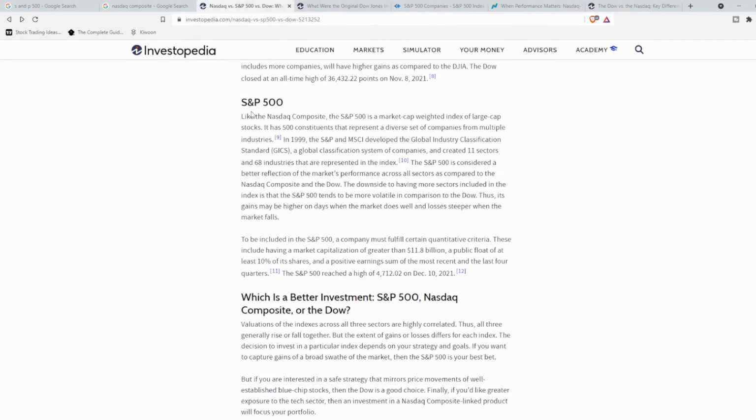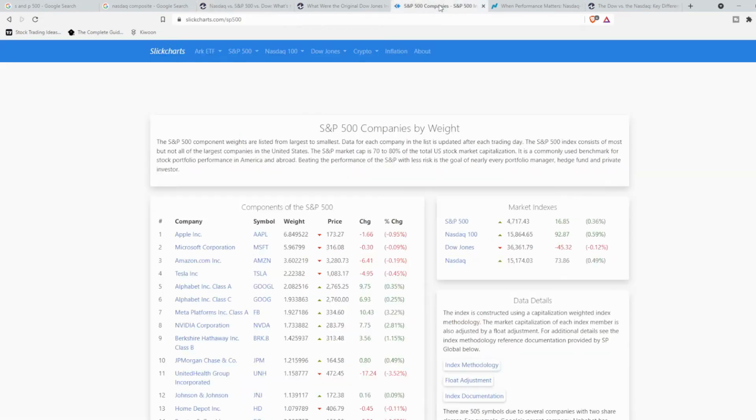And then lastly, we got the S&P 500. To even be included, these companies need to have a market cap of at least 11.8 billion. For example, we see companies like Apple in the S&P 500, and because it has the largest market cap, it has the largest weight, meaning percentage of the overall index. As we can see here, the weight is 6.8% of the entire index, with a market cap, I believe, of just over 3 trillion.